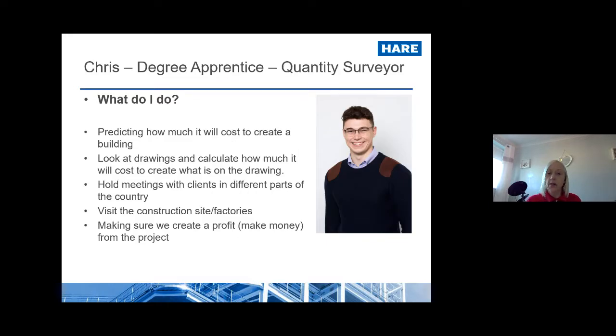So our last apprentice today that I'm going to talk about is Chris. And Chris is a quantity surveyor. So what Chris does is he will predict how much it costs to actually create a building. He'll look at the drawings that have been created and he'll calculate how much it will cost to create what is on those drawings. He'll hold meetings with clients and customers in different parts of the country. He visits construction sites and factories.